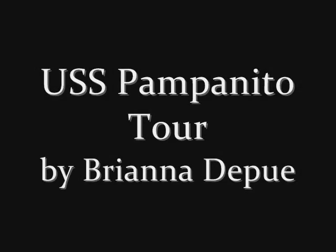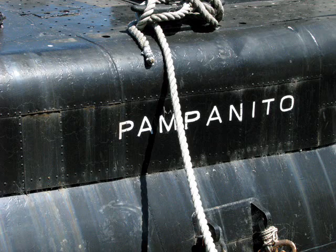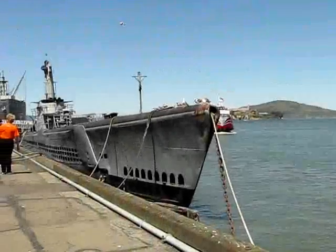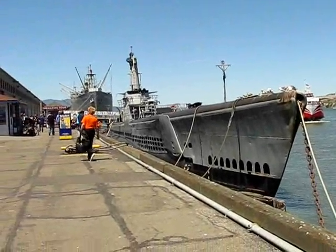The submarine service branch of the U.S. Navy held more difficulty and danger than any other branch. Here we are at the USS Pampanito, also known as the SS-383.